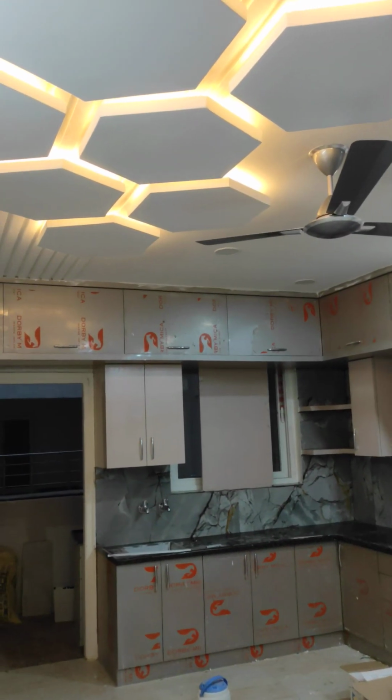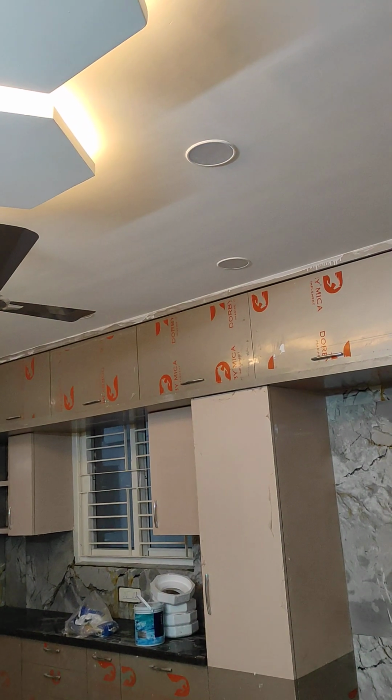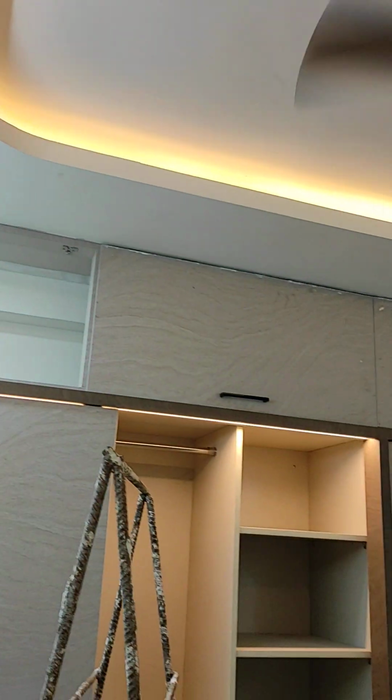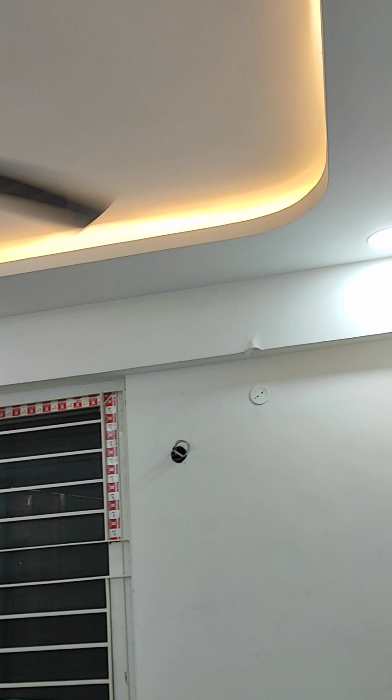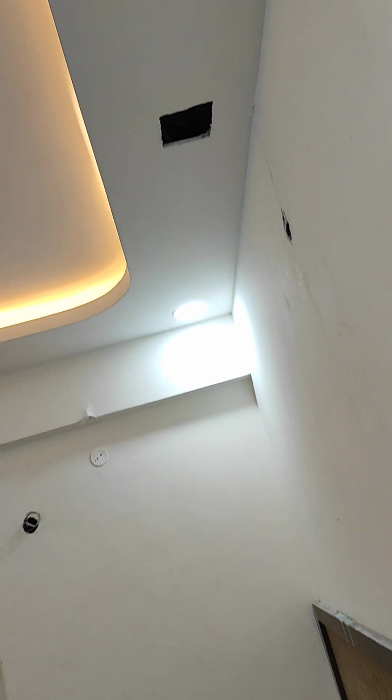And the lights: two lights at kitchen, two lights at wardrobe, two lights at dining area. This is the fan. This is the profile lighting in wardrobes. This is rope lighting in ceiling. And this is four lights in the corners.